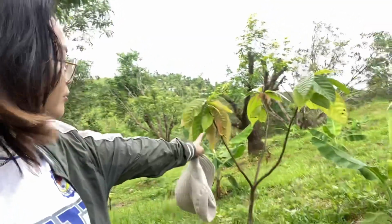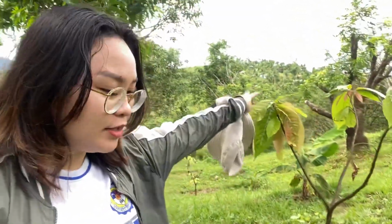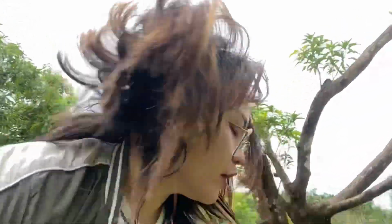Okay. So say hi from our cacao. Beautiful cacao. I haven't eaten cacao since I was in elementary. We have a cacao tree beside our grandmother's house. So if there's harvest, if there's available fruit, we're eating it, even if it's not ours.